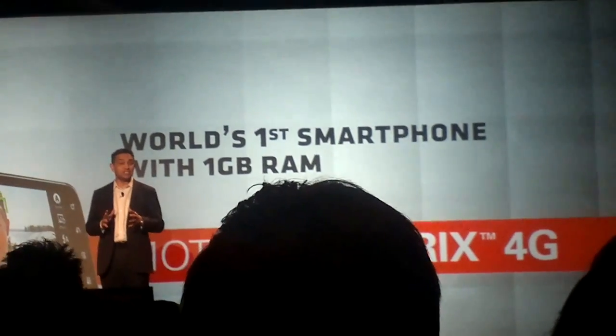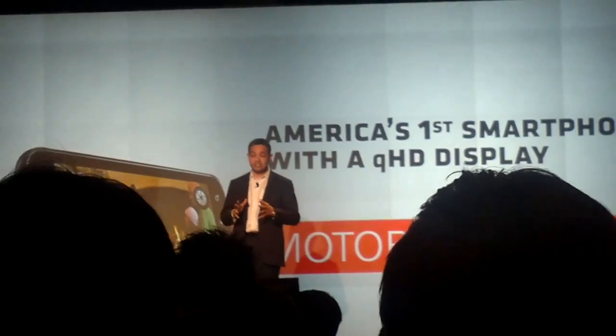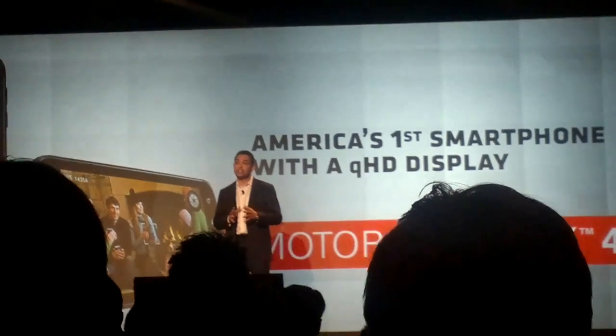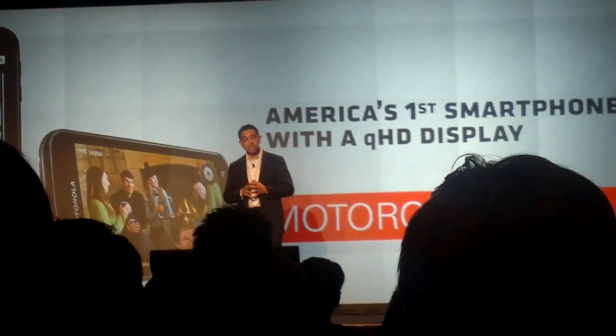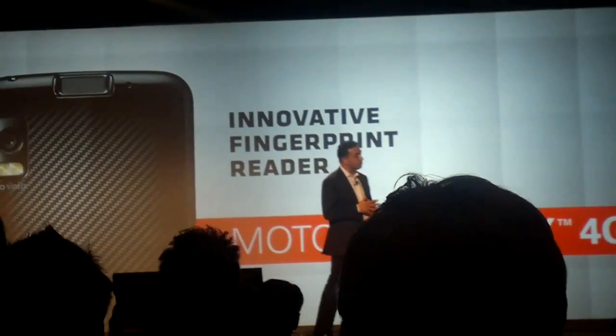is comparable to a PC only a few years ago, and a quarter HD, QHD display that delivers crisp, clean video, images, and web browsing. It also features an innovative fingerprint reader that makes unlocking your device faster and more secure.